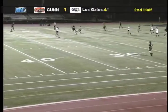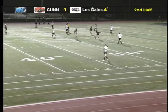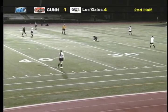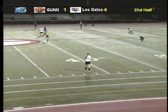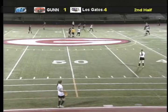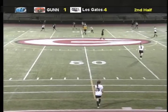A nice free kick by Hannah Rosenberg. Couldn't quite catch who that was, but right in front of the Gunn net, tried to header it forward, it went more straight up. And maybe the Titans, a little bit of confusion there. But nevertheless, Gunn will take over. Now Gunn advanced it up across midfield again, but both times Los Gatos was able to hit it back.